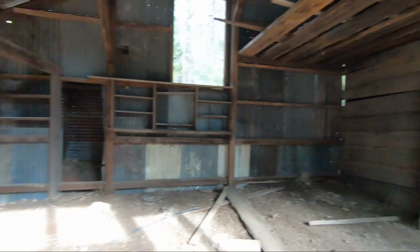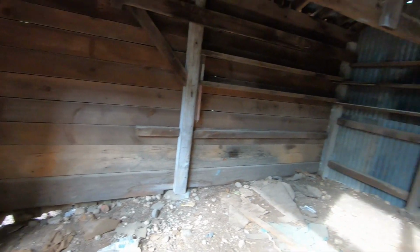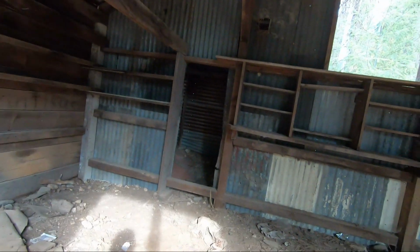Ooh. It's not broken glass. Is that over there? An outhouse? This is not the bathroom? I don't think so. Watch out for nails.